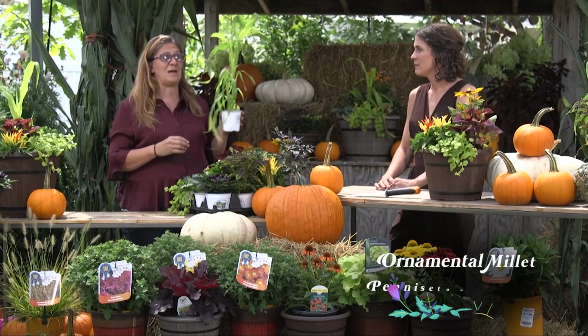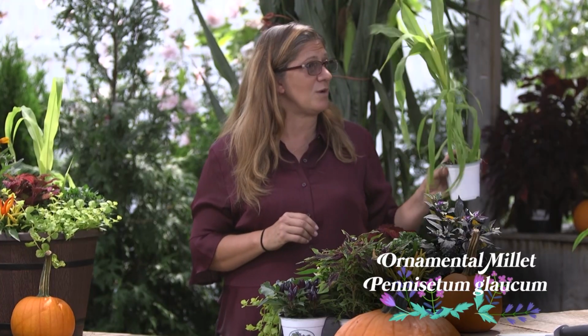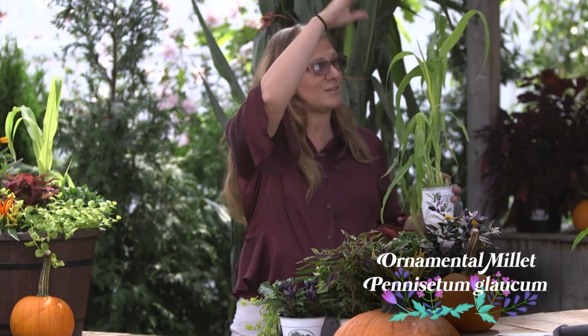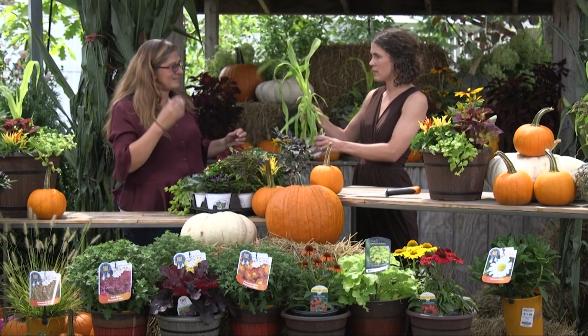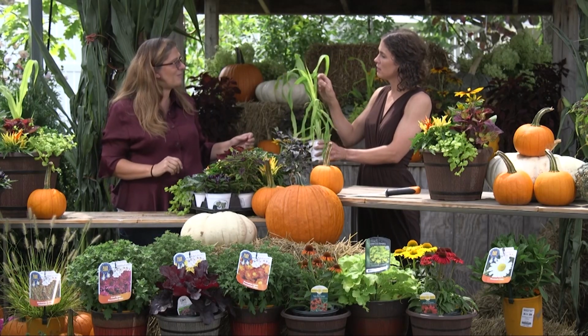A really great plant for the fall, this is ornamental millet. It's a corn plant. It gets nice and tall, gets nice little plumes off of it. Really fun plant for your planter. So this would be the thriller. That would be your thriller. Okay. Yep, it gets nice and tall. Really tall. Okay.